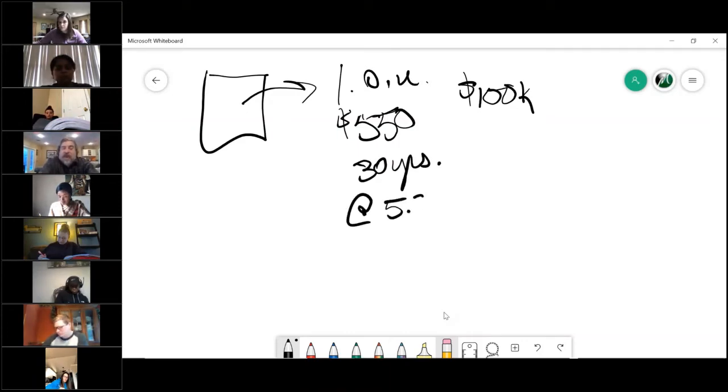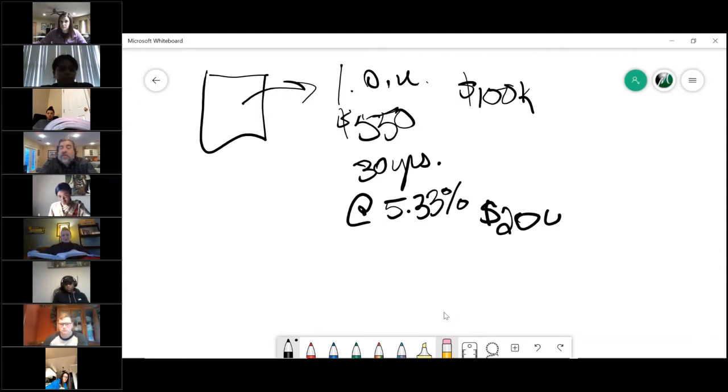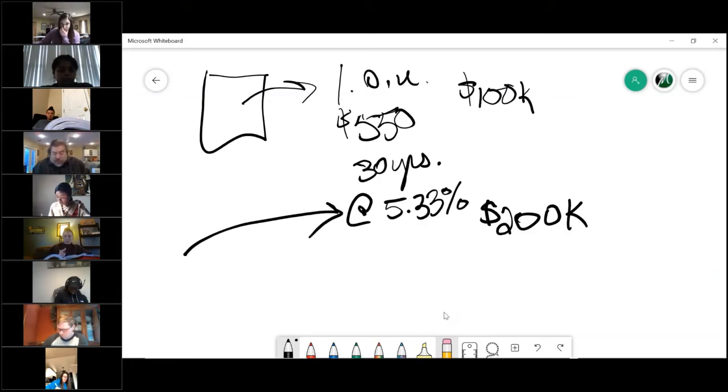note at 5.33% interest. When they get done paying that mortgage off, guess how much they actually pay back total? $200,000. That's why I picked 5.33, because it doubles the money. So this person's borrowing 100 grand, but over the course of 30 years, they're going to pay back $200,000. That increase is due to this thing right here called an interest rate.